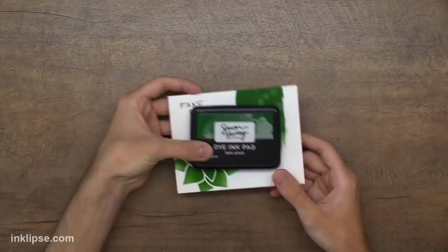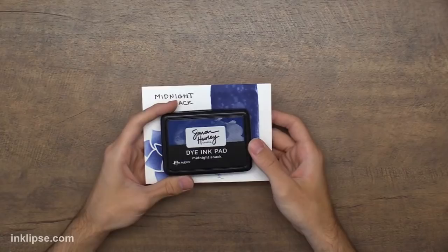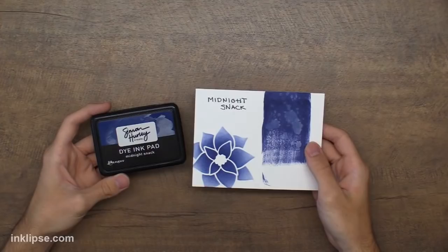All right, guys. Now we're going into one of my favorites, Midnight Snack. I love this color so much. And I have been waiting for a navy because blues are some of my favorite colors. And so Midnight Snack is a really nice dark navy tone.